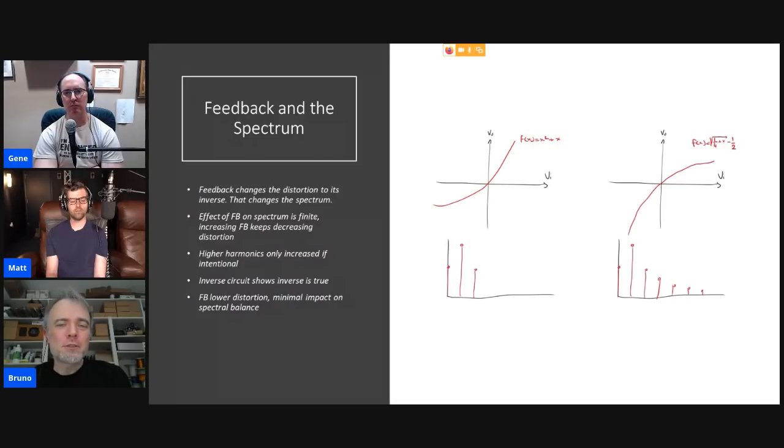I sketched the graph in response to a query about whether it is true that negative feedback sort of adds higher harmonics. And the thing there is sometimes yes, sometimes no. There's a grain of truth there.